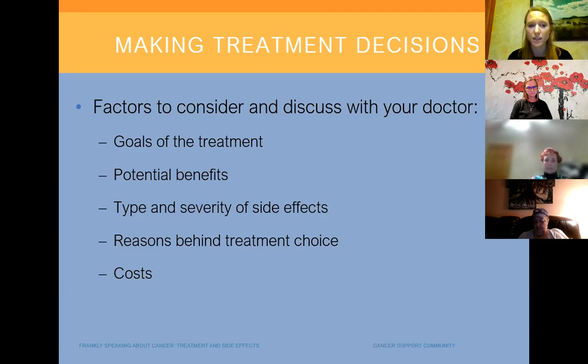Another important consideration is cost. There are some cancer treatments that have been around for years that are well covered. Insurances have no problem covering them. And then there are some cancer treatments that are newer, and insurance companies haven't fully covered yet. So then we explore other options for coverage, but sometimes it ends up being a little bit larger out-of-pocket costs for patients. So that's important to know and to discuss with your healthcare team.